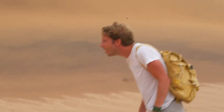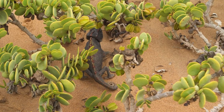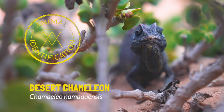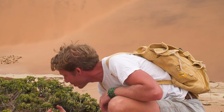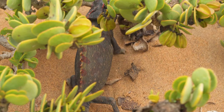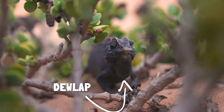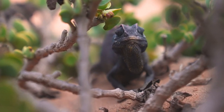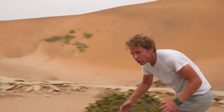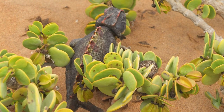Is that? Yes! Come here! Wow, look at this! That is the desert chameleon. Absolutely jet black, getting some of that sun, the sun's rays, to warm up and get that metabolism going. If you come in here as well, you can see that dewlap of the chameleon is puffing out. He knows that a potential predator is right next to him. Just such a gorgeous animal.